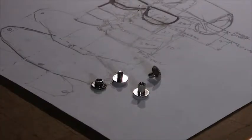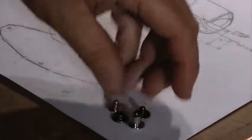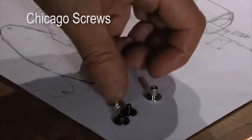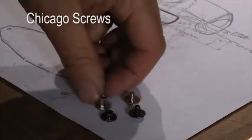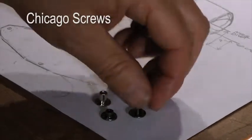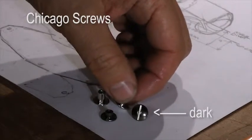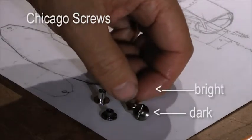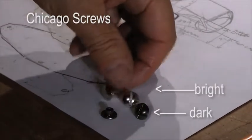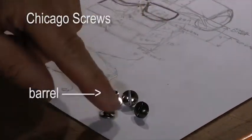One of the important things is, these are our chief items here that make this whole thing possible. These are what are called Chicago screws, and they come in basically two forms. They come in a couple different colors. There's a gold one too. This is what I call dark. It's kind of steely gray. This one I call bright. It's chrome essentially. And then within that there are two different things primarily.